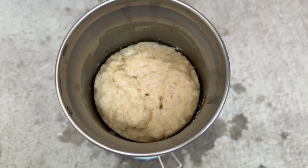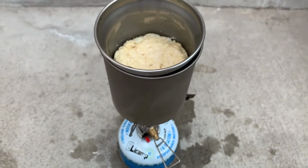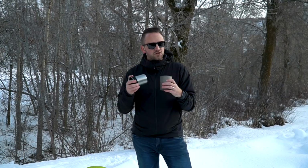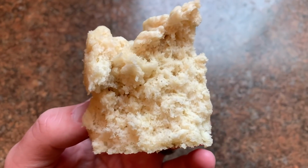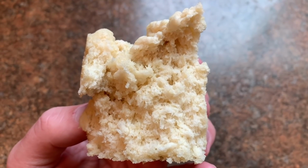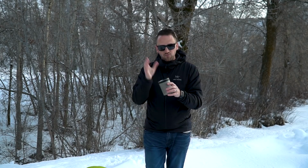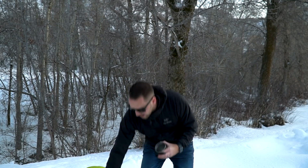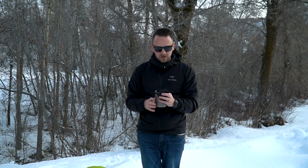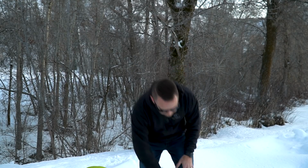I wanted to see if I could steam bake in this, and absolutely it works. Now, dry baking with titanium, not so much a great idea because it scorches really bad, but steam baking in this, I made a buttermilk biscuit. Just freaking awesome. It was so stinking cool. So I'm really excited about this Soto Thermo Stack. And this will be kind of a primary cook kit for me for 2019.